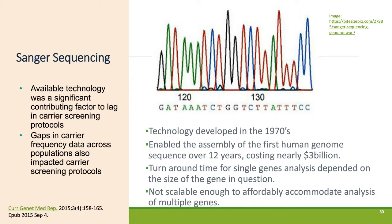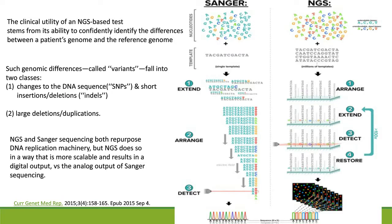We evolved this a little further when we take it from Sanger to next generation sequencing, because next generation elevated it even more. It was about an ability to confidently identify the difference between a patient's genome and the reference genome. Such genomic differences, called variants, fall into two classes: changes to the DNA sequence called SNPs, or short insertions and deletions, indels, and large deletions and duplications. Next generation and Sanger sequencing both repurpose DNA replication machinery, but next generation does so in a way that is more scalable and results in a digital output versus an analog output of Sanger sequencing.